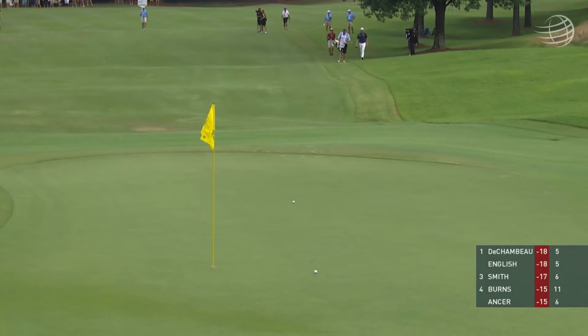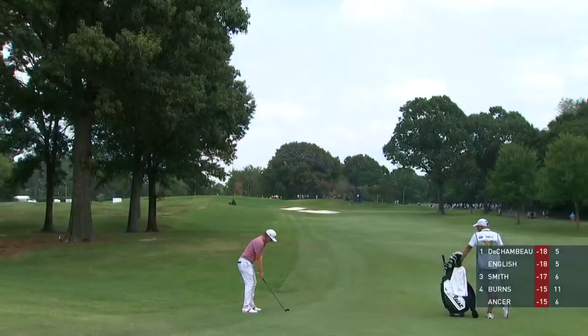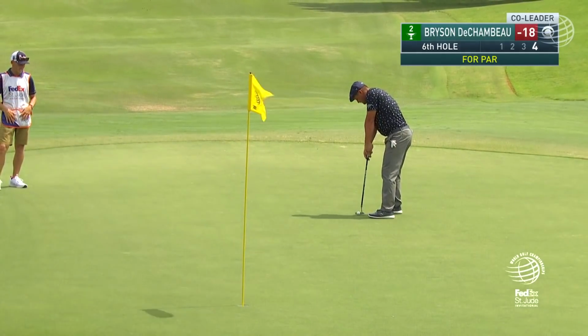But good little test, though. Remember, this is a new player-caddy relationship. Brian Ziegler now on the bag. Now back at 6. Bryson. This would be an improbable par.